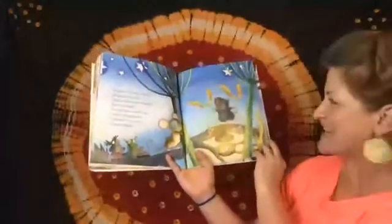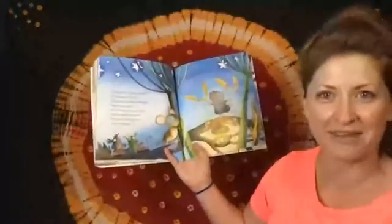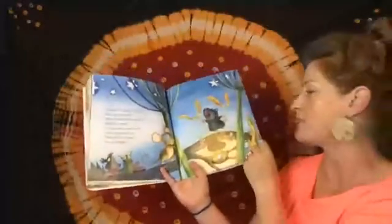What a fun idea! I love the idea of dancing ourselves happy. That is a good strategy to remember if you're feeling down.